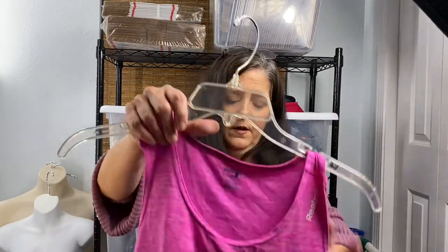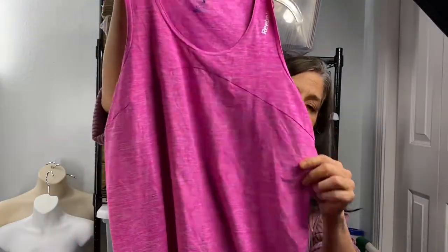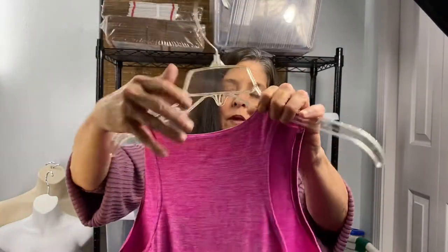So next we have a Reebok tank top. I can't see the size. I'm not even gonna try right now. One thing I hate is my thrift store, when they mark stuff up, they put it on the clothes sometimes. I can't stand it to even be on the tags. Just put a tag on it.